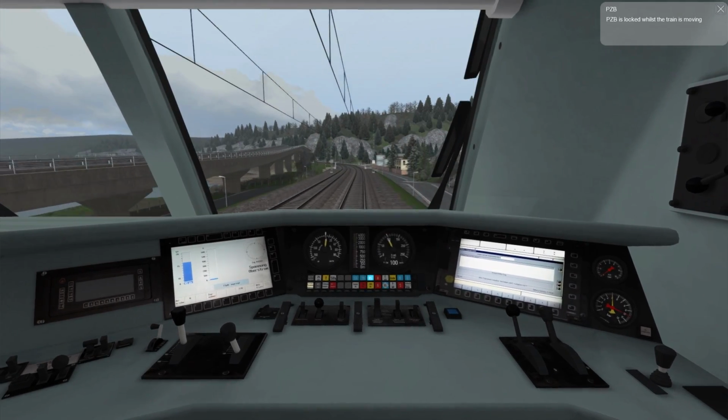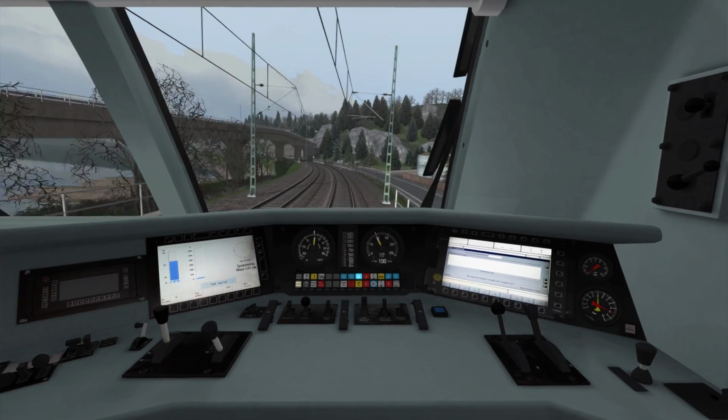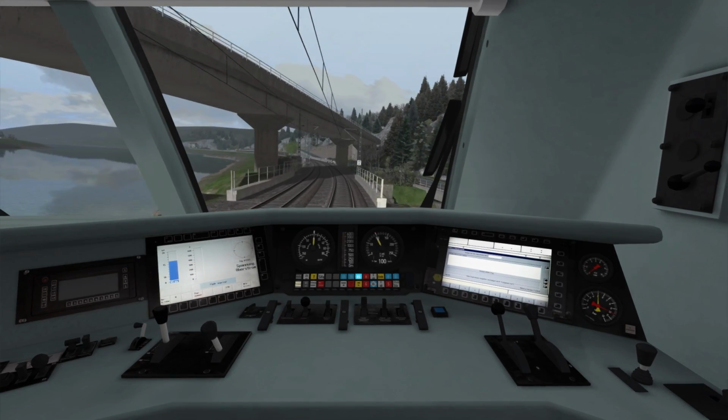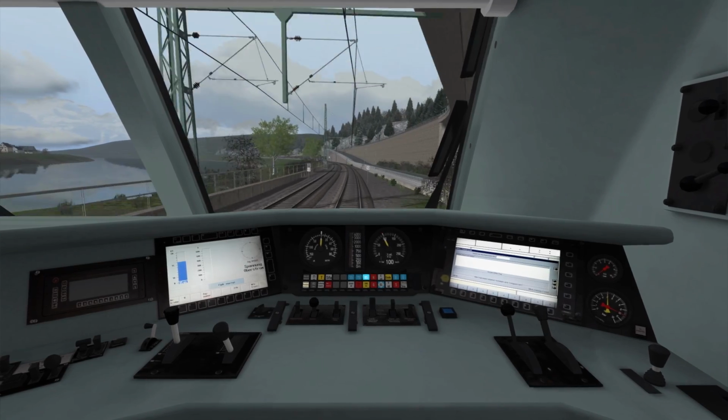EZB is locked whilst the train is moving. I've had that pop up a few times on this route with this loco. I'm not quite sure why, because I'm not actually trying to do anything with the PZB system, so I'm just going to put it down to a likely bug with Train Simulator.